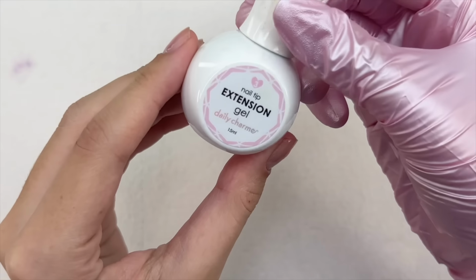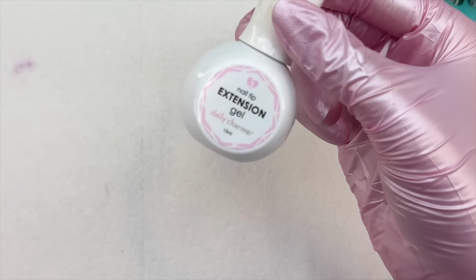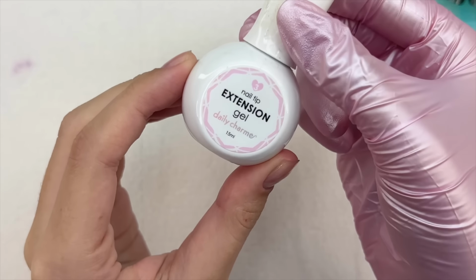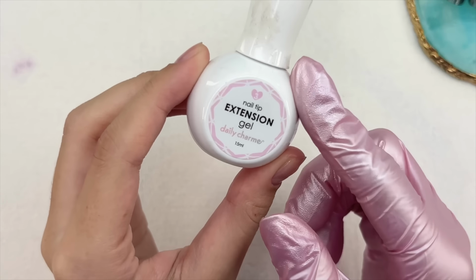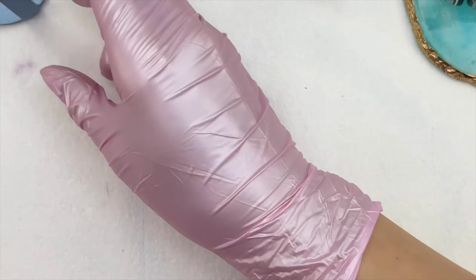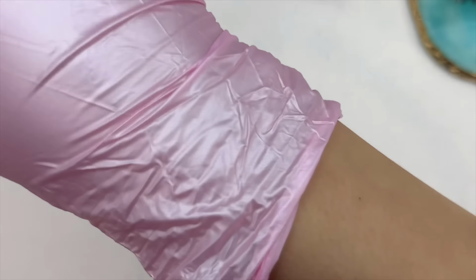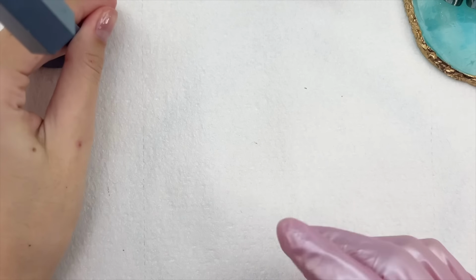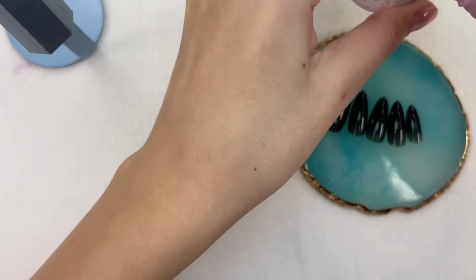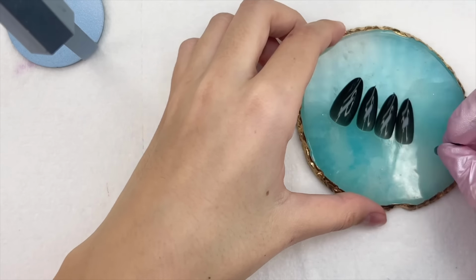To apply them, I am going to be using step number 3 from the 3-step system, the nail tip extension gel. I really love this product. And then I will also just be using my flash cure light to do my flash cures. I am just going to go ahead and let this process play out because I do explain it very frequently in a lot of my videos.